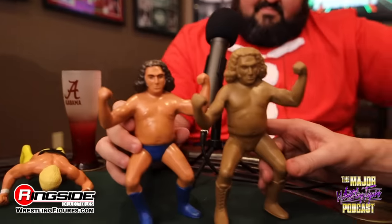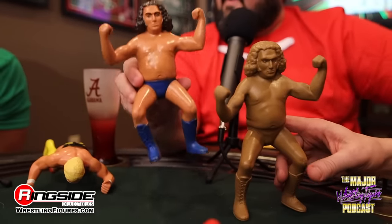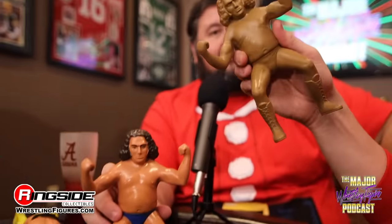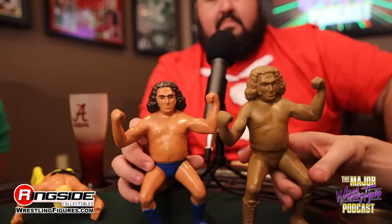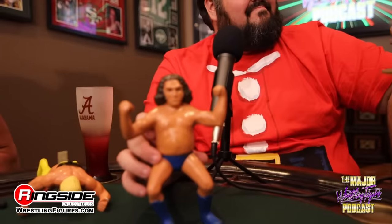So it kind of looks like a chocolate Easter Bunny candy. It does. Back to what Conrad said, though, this is the early stages. So his body, they never were trying to make him jacked. No. I guess Andre really wasn't jacked, but neither was Stud, though. He looked a little more menacing than this.